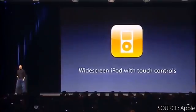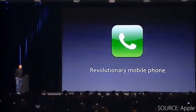The second is a revolutionary mobile phone.